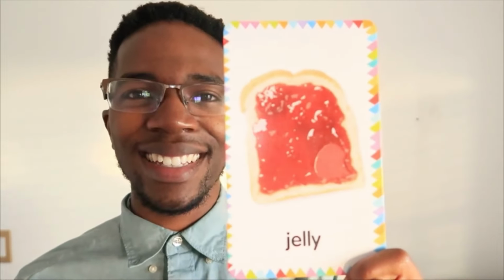Next is jelly. Say jelly. Yeah. Jelly. Jelly can go on bread and make a really good sandwich. Jelly is sticky. Jelly.